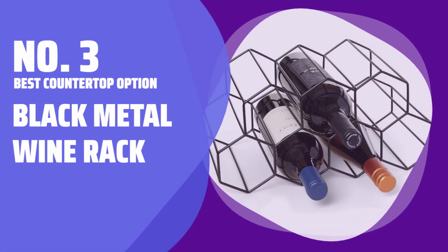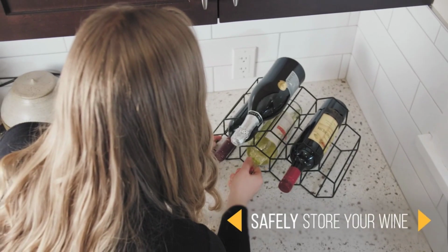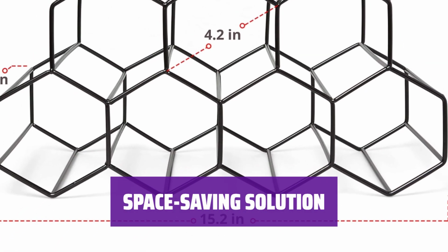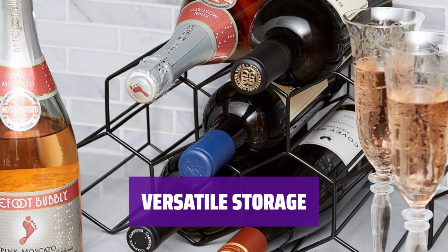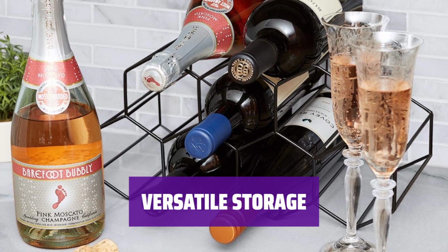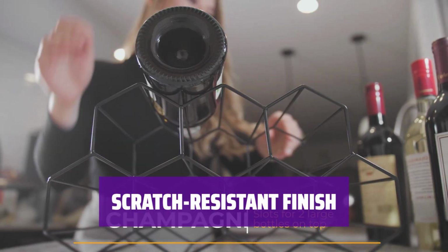Number 3. Best countertop option. Black metal wine rack. This wine rack boasts a sleek and modern design that will elevate the look of your kitchen. With a compact size, this rack is a perfect space-saving solution for countertop storage. It offers storage for up to 9 bottles, including 2 spaces for oversized bottles like champagne. The black powder-coated finish is scratch-resistant, ensuring long-lasting durability.